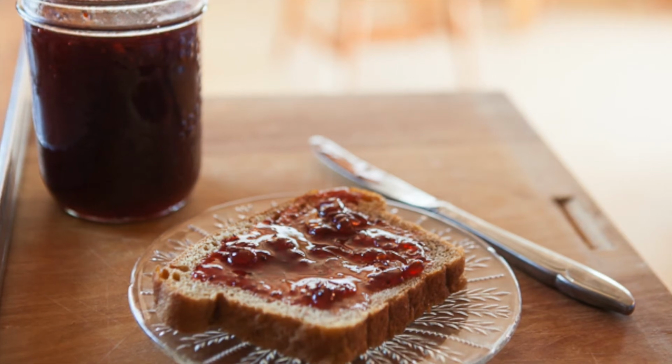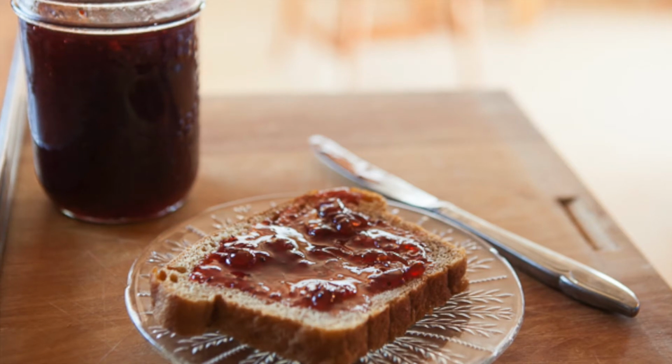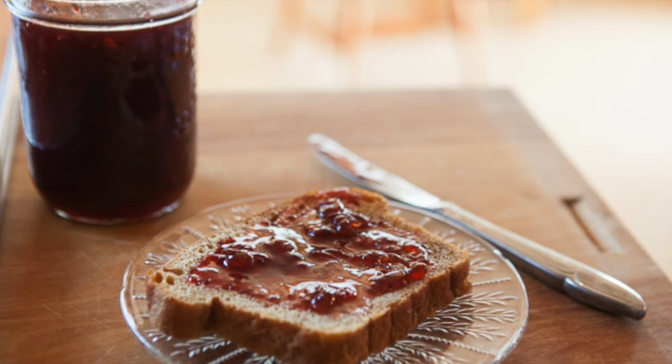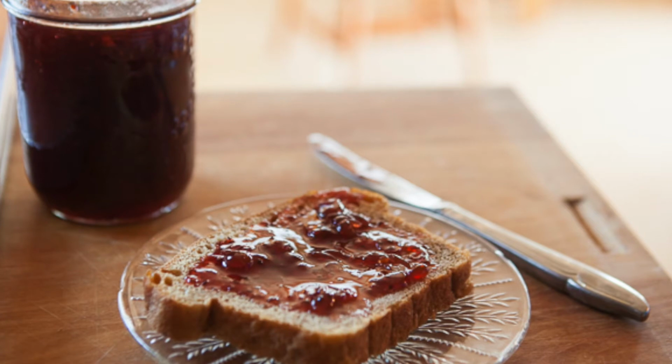Sometimes we'll put some jam on top of the molasses cookies, and yum. It's delicious. That sounds like the best way to enjoy gooseberry jam, on a molasses cookie. So good. The tartness of the gooseberry, the sweetness of the molasses, it's like the best match ever.